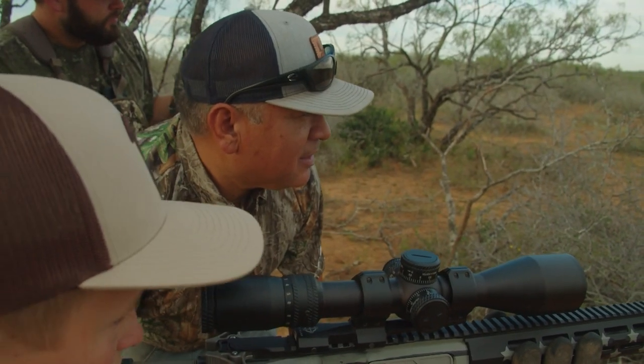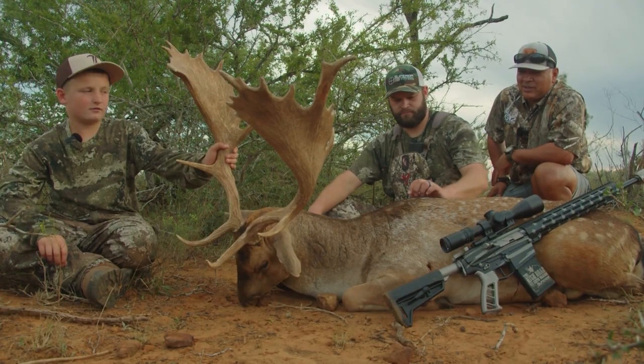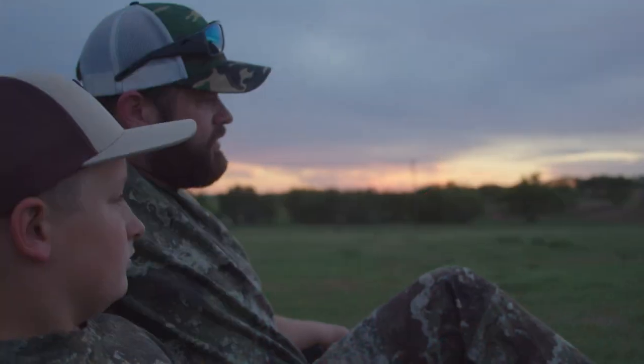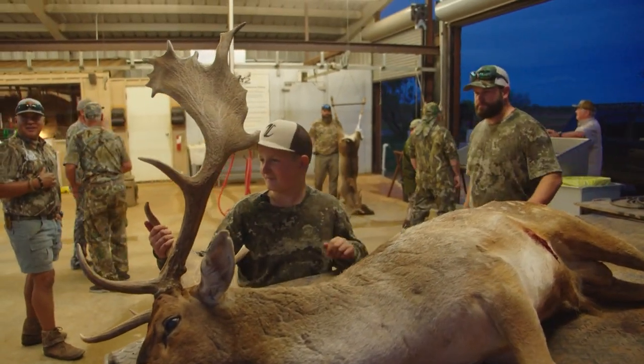So finally, at the end of this hunt, Colten gets his fallow deer, a really good fallow buck. Proud he did it all, stayed calm, and we did a lot of walking, so he stayed calm and I'm very proud of him. It was a great hunt, great experience. I was glad to be in it. Hunting with my dad's super fun because when me and him do something together, we get to hang out outside and be in the outdoors.